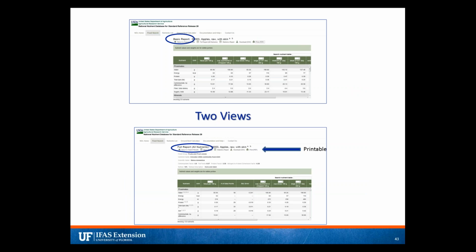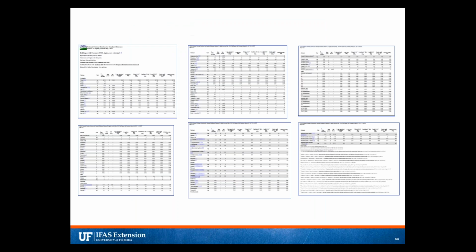Here you'll see you can get 2 different views from the database for a food. This is for just a raw apple. There's the basic report, which you can print off as a PDF. It's about 1.5 pages, and it'll tell you a lot of really good information. Or there's the full report, which is also printable. The next slide, please.